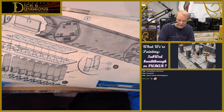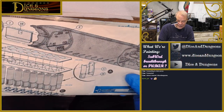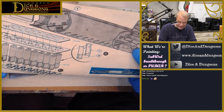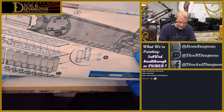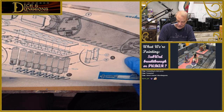Yeah. These are official 1960s pieces of paper. The kits I'm working on are from the 60s. They're vintage kits, which means that there's problems with them. There's pieces missing or broken or painted or badly formed or whatever. So I've been working with 3 kits.